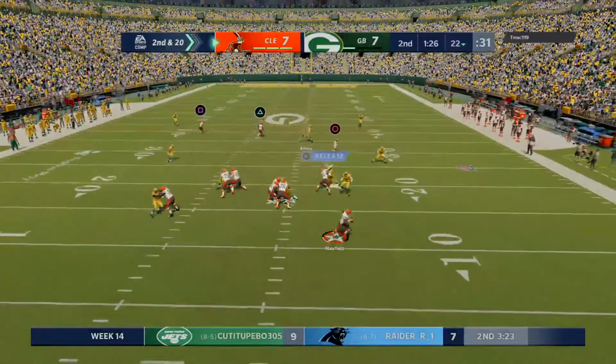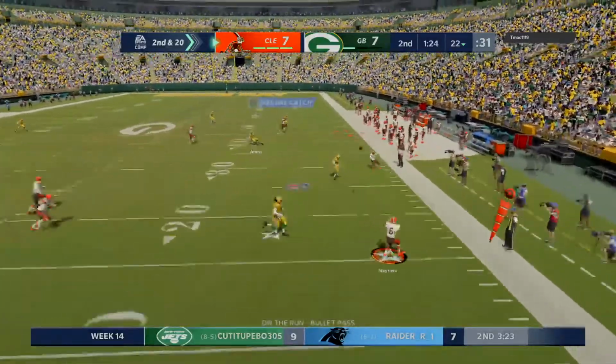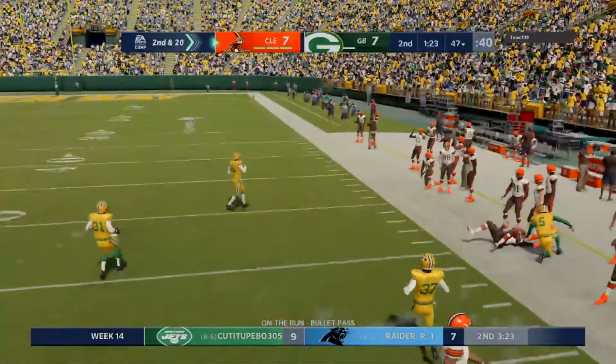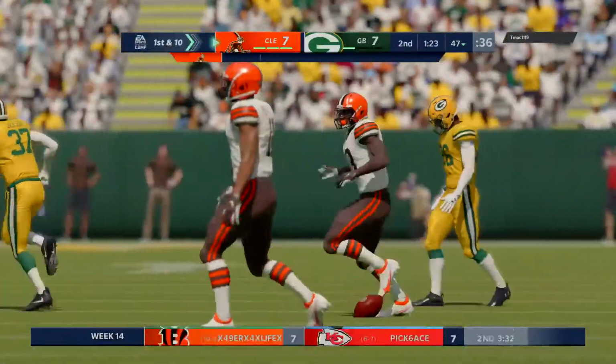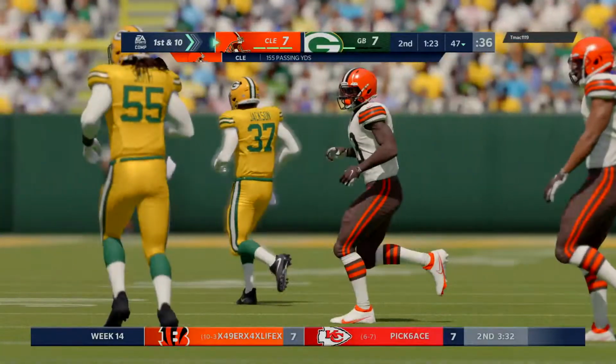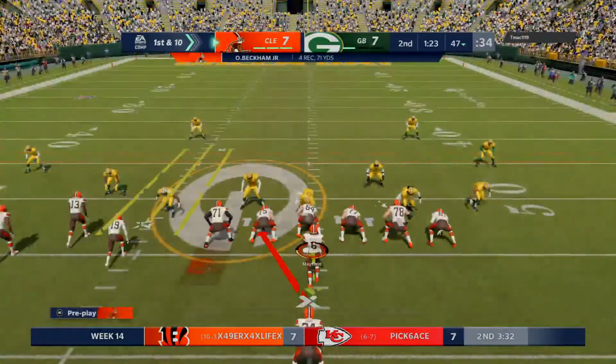Another try after the first down sack. Mayfield. And bringing it in right side here, Beckham. And he'll be out of bounds, but able to get it up past the 45. A first down there on a pickup of 25.